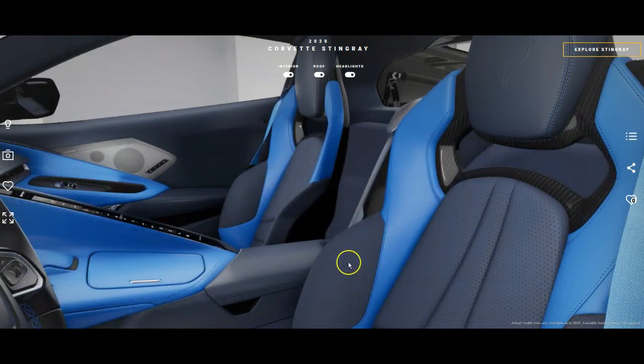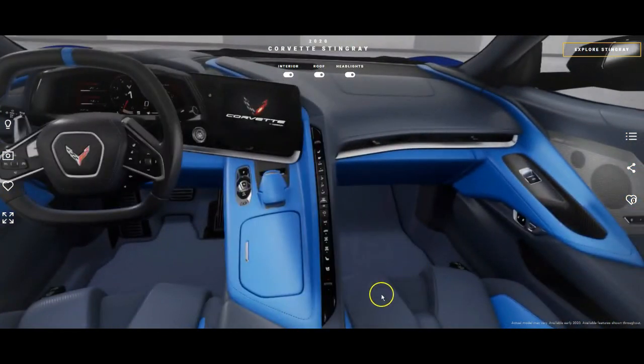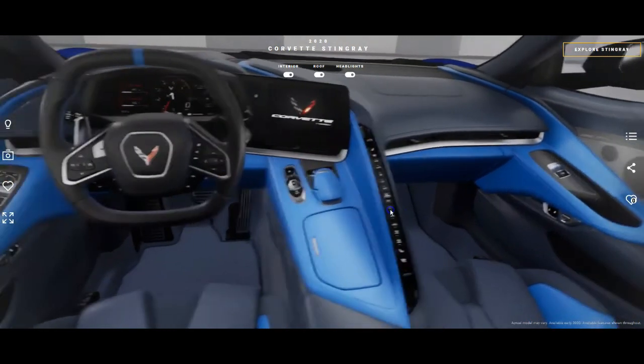tons of bolstering. And if we come on around here, you see where the seat is actually split to save just that much more weight. And again, guys, this is the very first version. This is just a Stingray. Just imagine what's coming. I'm very, very excited about it.